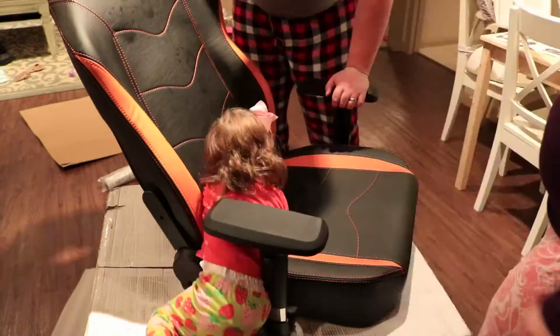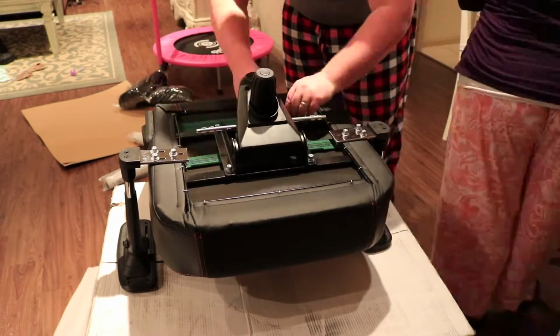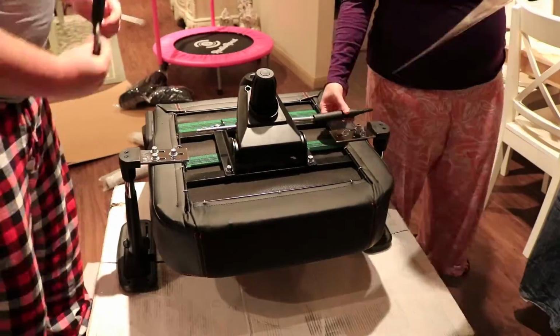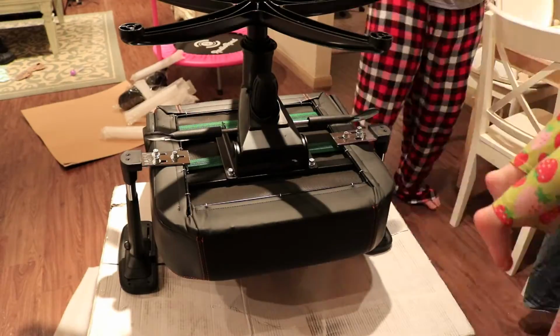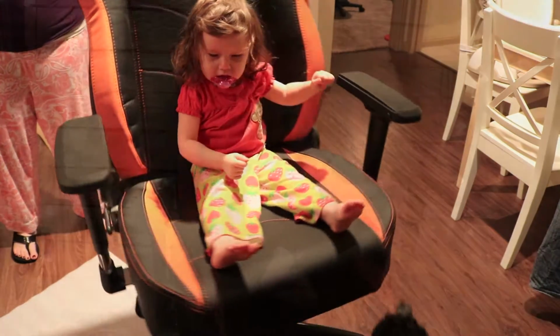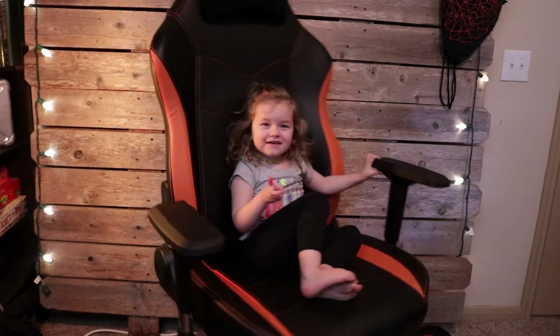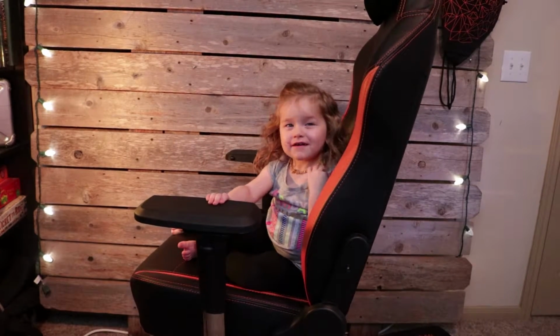Things were protected and placed in a manner that conserved space, but also made sure there wasn't any risk of damaging another part of the chair, like a metal piece sitting next to a nice soft piece. They give you all the tools you need to put this together, and it went really well, which is surprising considering that some chairs I've seen have had not-so-great reviews of the assembly process.